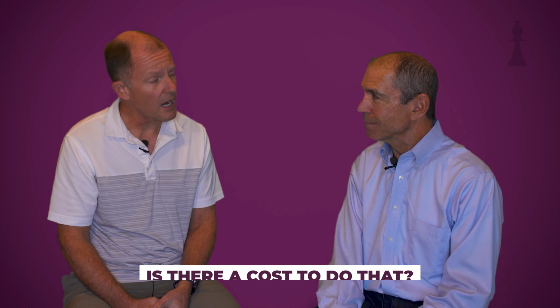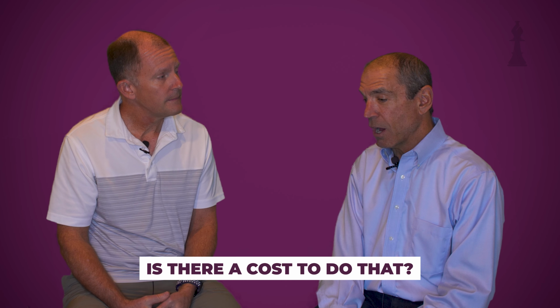Got it. And is there a cost to do that? There's no cost to an ARM versus a fixed rate loan. But like I said, for example, on a jumbo ARM right now, you're in the low 5%, when you might be in the mid 5s. So you might be 0.5% to 0.75% less on rate by taking an ARM.